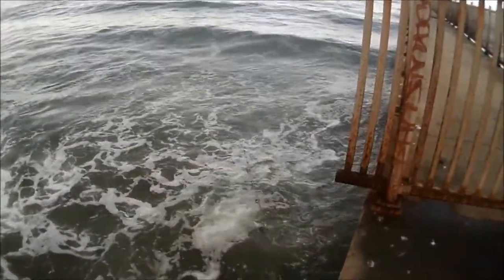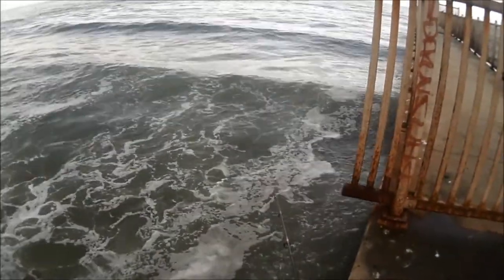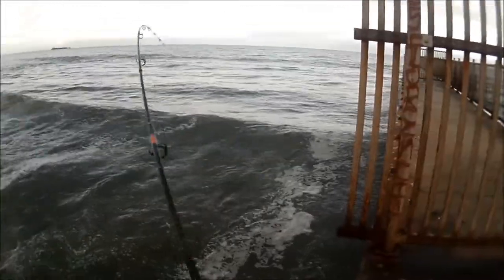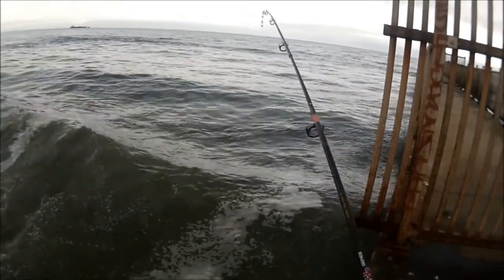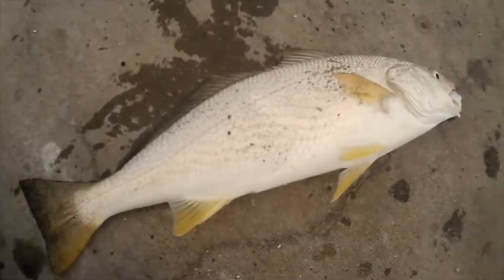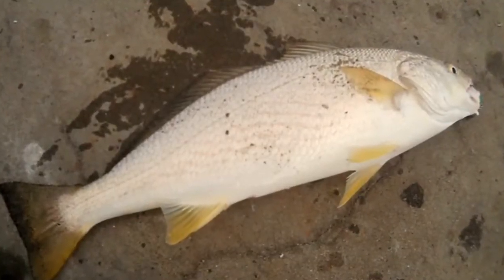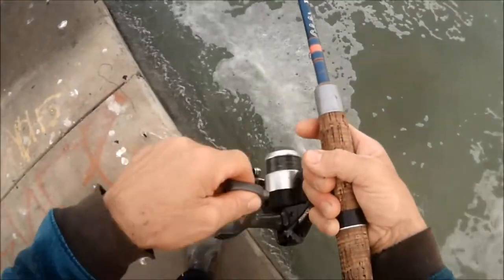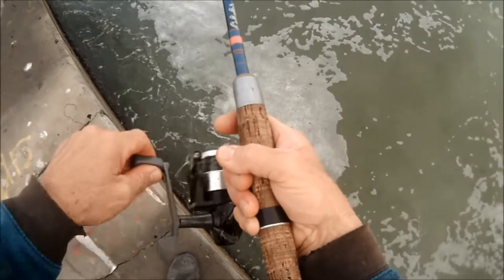Oh, it was a hit. There's a hit. Here we go. Yep. Yellowfin. Oh, that's fun. That's a little better size. Looking at my retrieval speed.